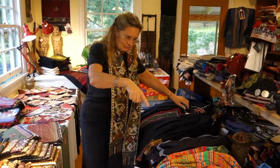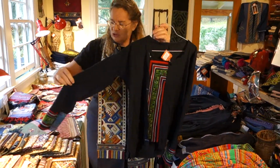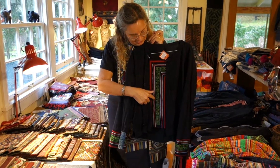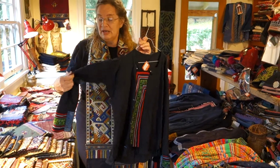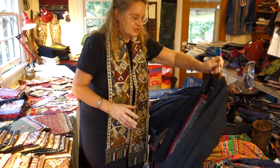So finally, to move on to the men's clothing, the Hmong men's clothing is much plainer, but they do have a little bit of embroidery on the sleeves and down the front jacket. This jacket looks really great on both men and women. Hand-spun cotton, indigo dyed, absolutely gorgeous stuff. So there's the Hmong clothing.